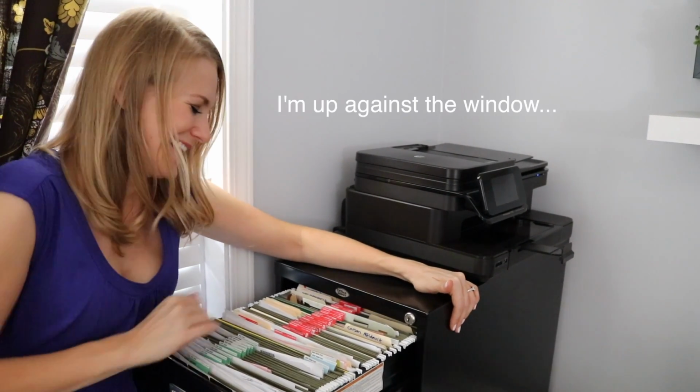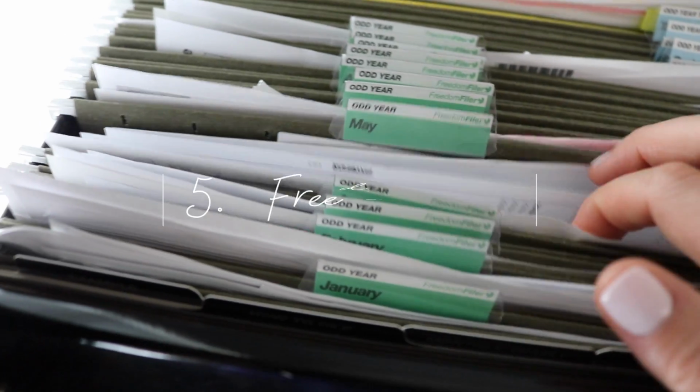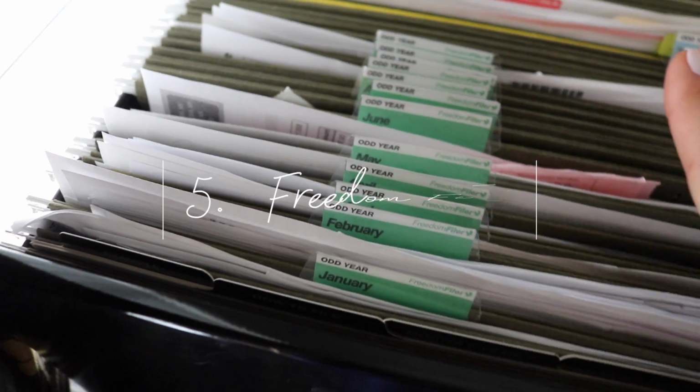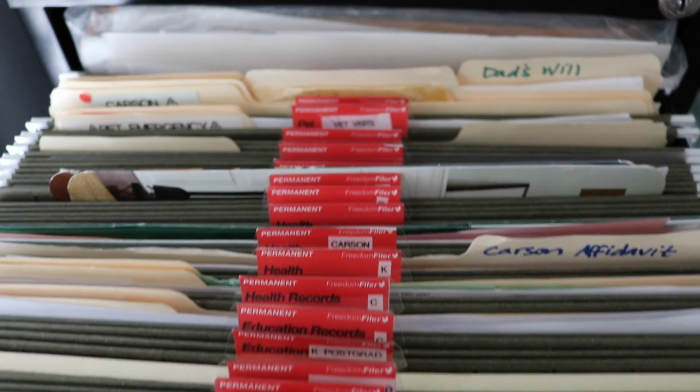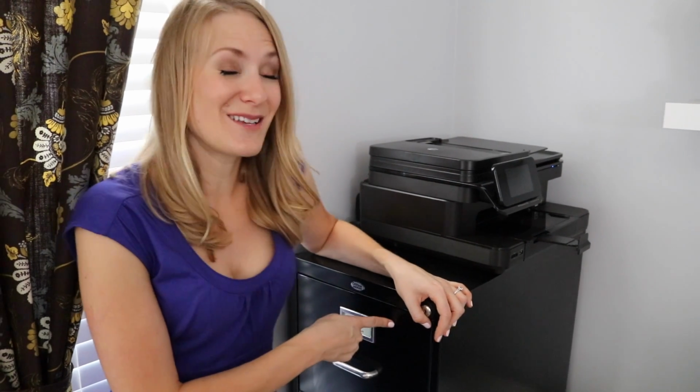Up against the window, this is the Freedom Filer. It breaks up your files by temporary files and permanent files. The temporary files are a self-cleansing system, so you're kind of taking it out as you put new ones in, and the permanent files are really easy to access. I'm gonna link it down below with more in-depth videos about that, but this has really helped us stay organized.